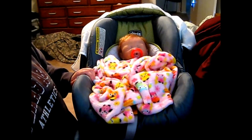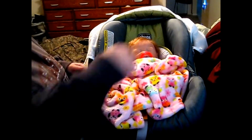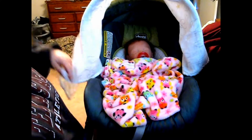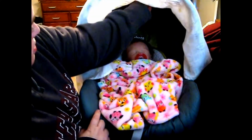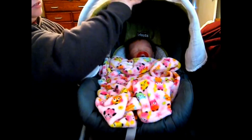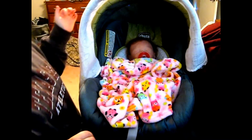But I've got her tucked in nicely. I'm going to definitely be using this canopy today since it's rainy out. I do have the thicker car seat canopy. I just personally, I know some people love that thing. I don't.